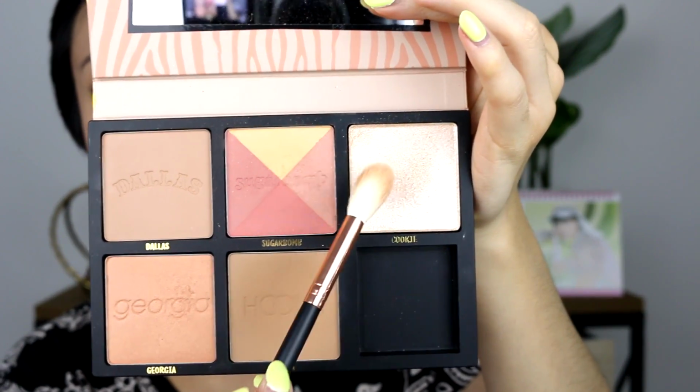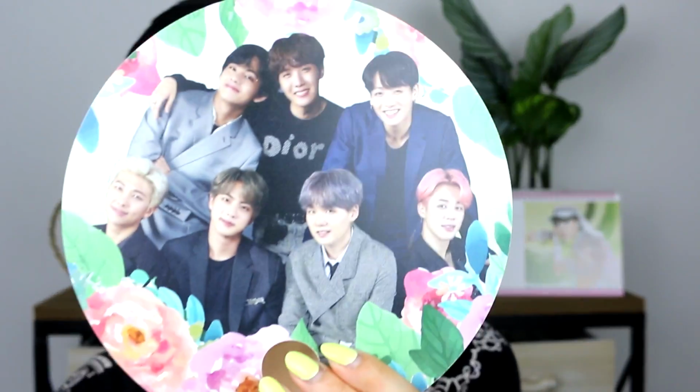And then for highlight, I'm gonna be going in with the shade Cookie again and just lightly running that on my cheekbone. We don't want too much. We still want that natural glow, okay? We don't want a super glamorous glow. Set all that. Ooh, honey. Ooh, yes. Oh, wait, by the way, look at my freaking BTS fan.